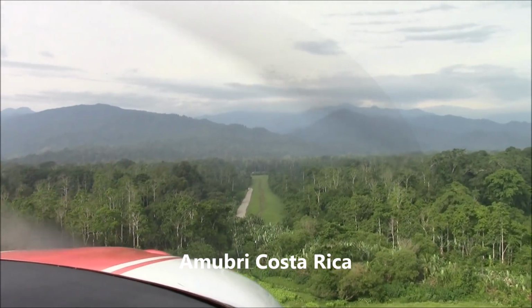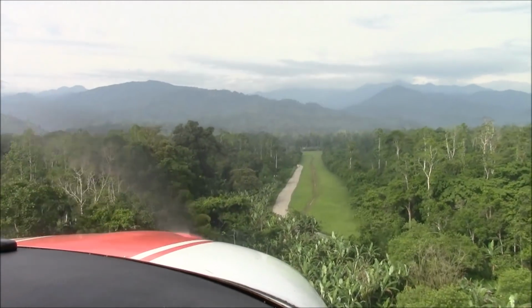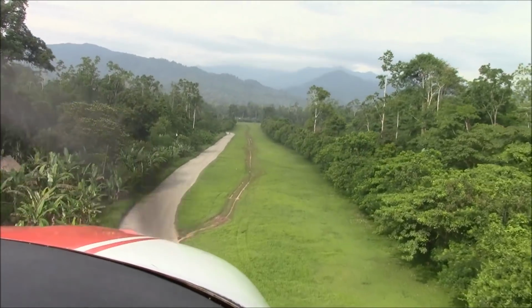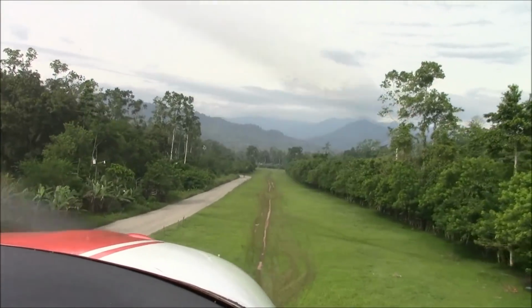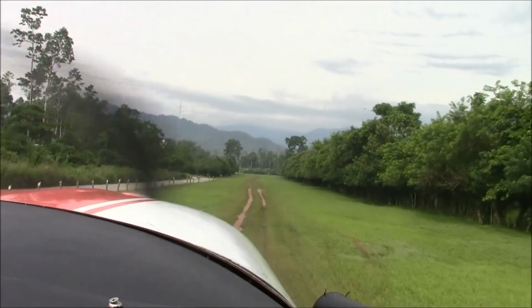Amubri is also a strip in an Indian community in Costa Rica in very bad shape. You have to land kind of in the middle, so you don't have much runway left. At the end, big trees, density altitude. I like to play it safe and decide they become a one-way strip, so I don't attempt to go around.